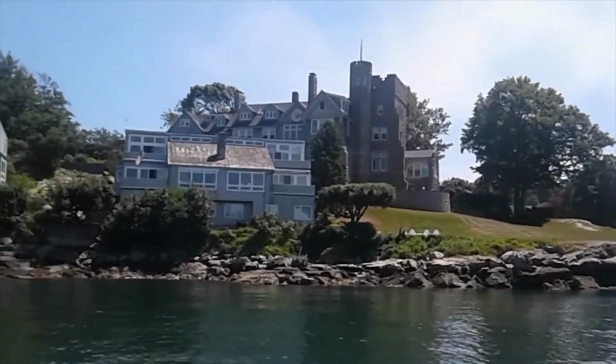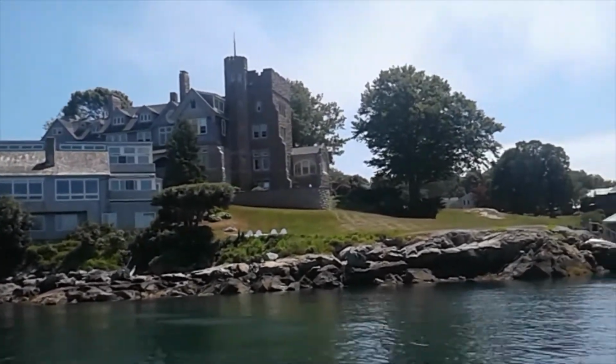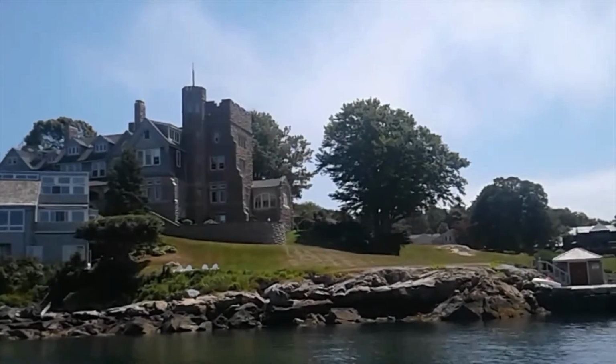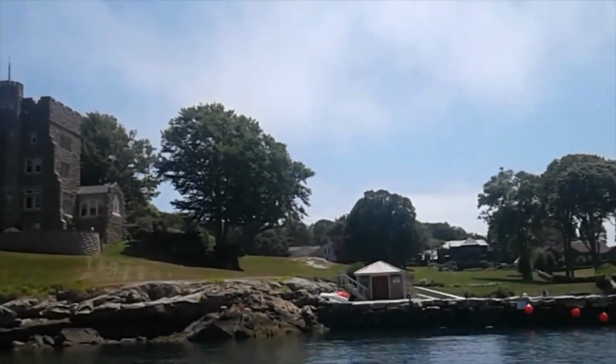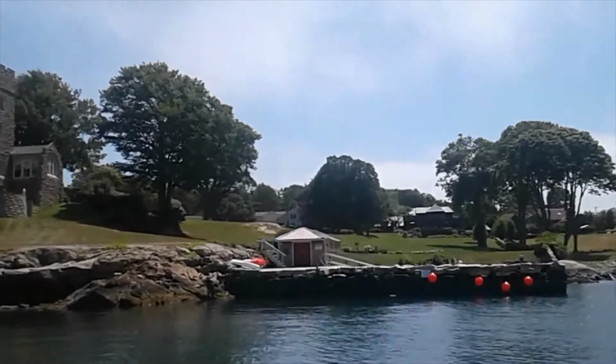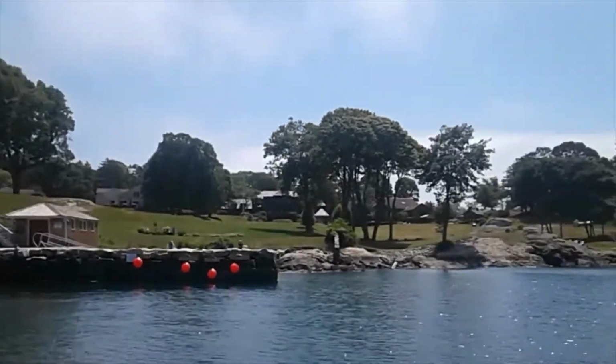Now, it is difficult to believe, but after the 1938 hurricane, these homes were entirely abandoned for decades. It wasn't until the late 60s that realtors started to pick them up and turn them into luxury condos. So both Bonnycrest and Beachbound are condominiums today. This estate, however, is an exception.